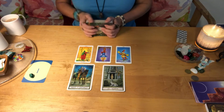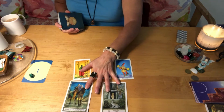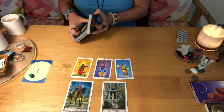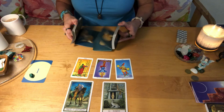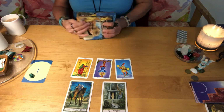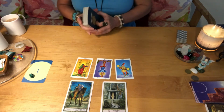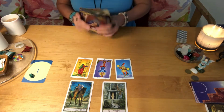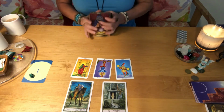Let's pull a couple of cards. I don't think there's anything else to say about that. I think that's pretty clear that is what that message is. But let's see if we can get some advice from the angels and ancestors on how to handle this situation. What final words of wisdom or advice do you have for pile one? What do you got for us?